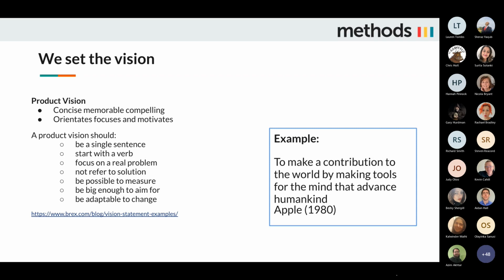Ideally, try and keep it concise and memorable. It should ideally be a single sentence, focusing on the problem rather than the solution, and be something we can measure, so we can see the actual overall change. It should also be adaptable.